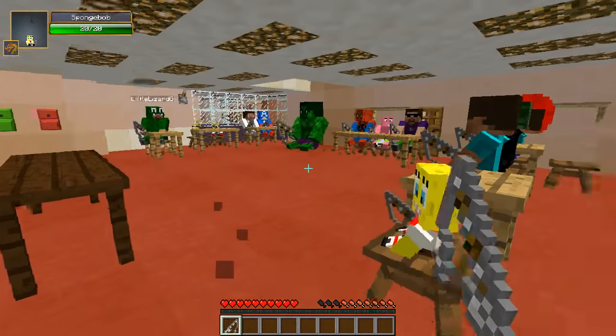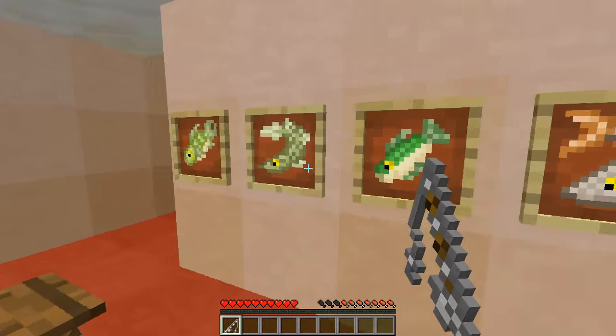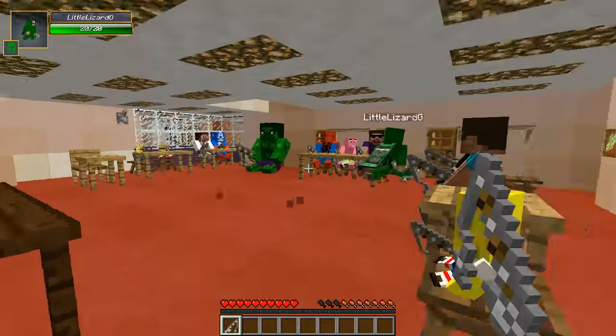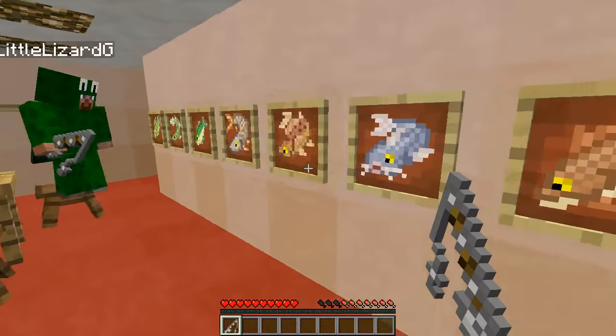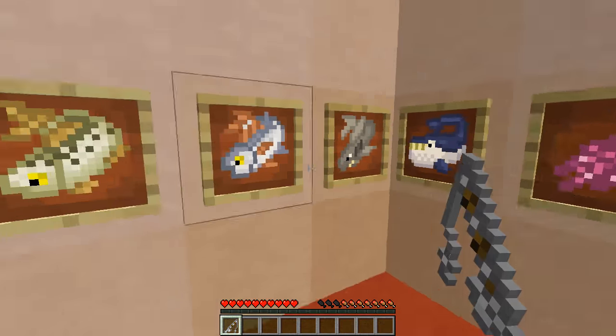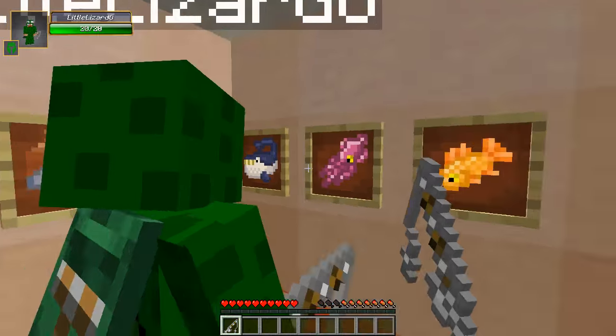But first, I want to show you a few things on the walls here. These are different types of fish. Can I come over? Because it's very far away. Come over. Yeah, it's far away for all you guys over there. So look at all these different types of fish. Don't be scared if you see any of these pop into your inventory while fishing, because you can catch any of these.